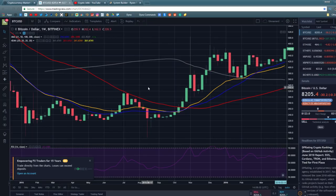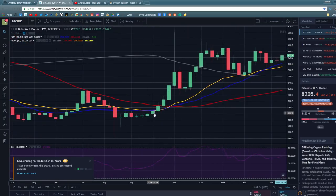And look at where Bitcoin initially got above this moving average: October of 2015. Guys, October of 2015 was a very, very important time for the Bitcoin market, and I think we're looking at an analogous month here in 2018. I think the month of July, moving on into the month of August, are going to be very, very important months when looking back at the history of cryptocurrency.